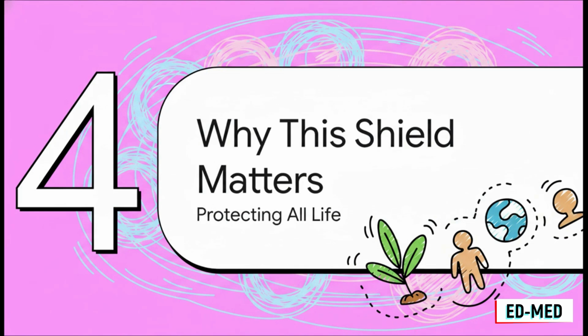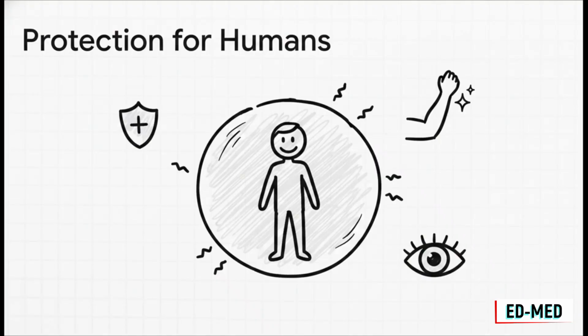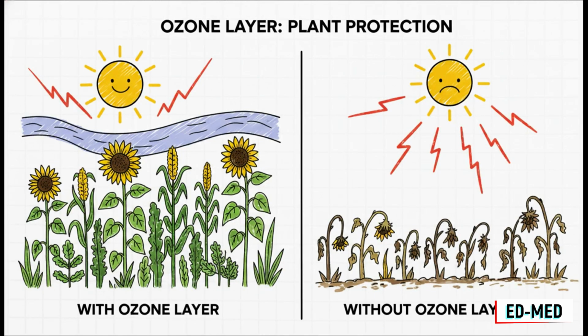So, okay, we know how it works, but let's talk about the why. Why is this shield so incredibly important? The simple answer, it protects absolutely everything. For us humans, the benefits are life and death. By blocking all that UVB radiation, the ozone layer is directly responsible for preventing skin cancer. It also protects our eyes from damage, like cataracts, and even helps keep our immune systems from getting weakened by the sun.